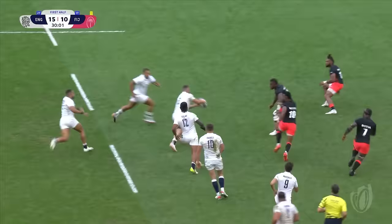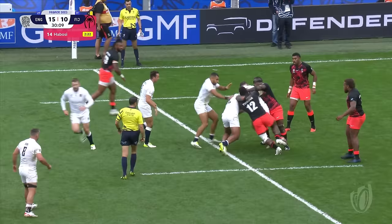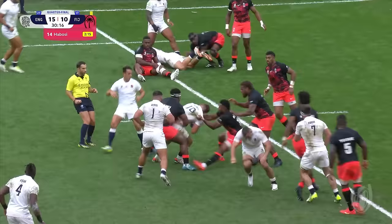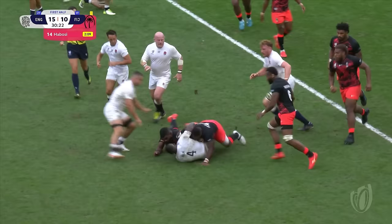And here they come once more. Marchant, one of the try scorers. Through the hands they go. The wingers combining, Daly and May. And then stopped. Right, Tui Saua and Mortier. England look to press once more, while Fiji is still one short. Itoje has been prominent. He ain't going through there, though.